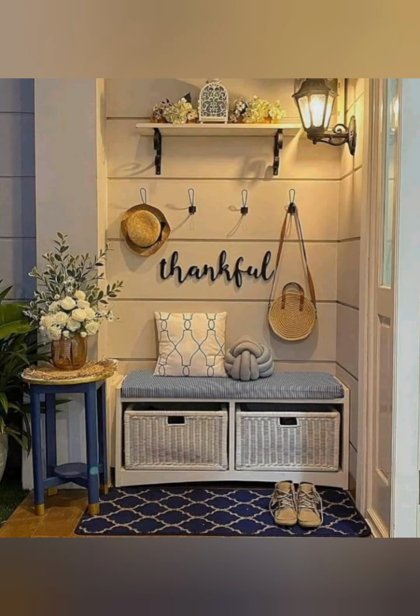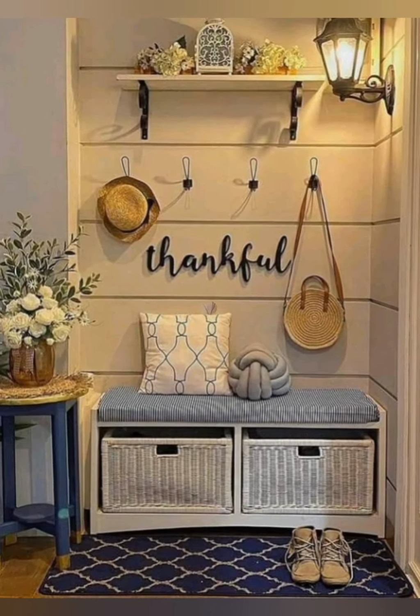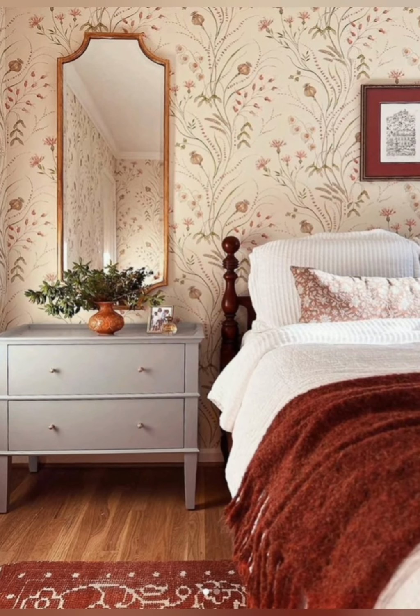Feature shiplap or beadboard walls. Add shiplap or beadboard paneling to walls or ceilings to give your space a classic farmhouse look. These textured wall treatments add visual interest and a rustic touch.